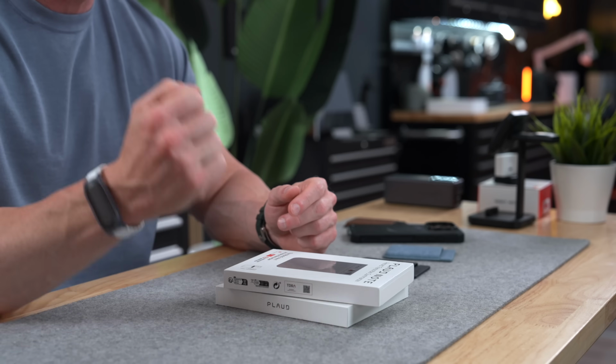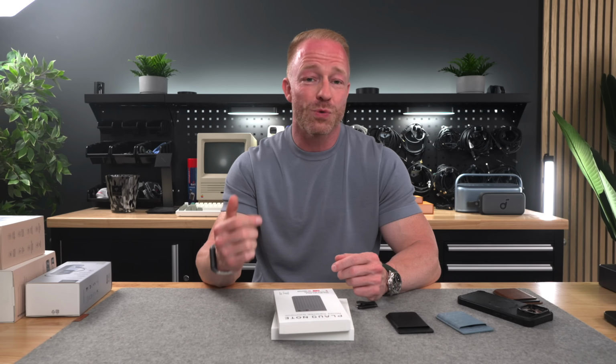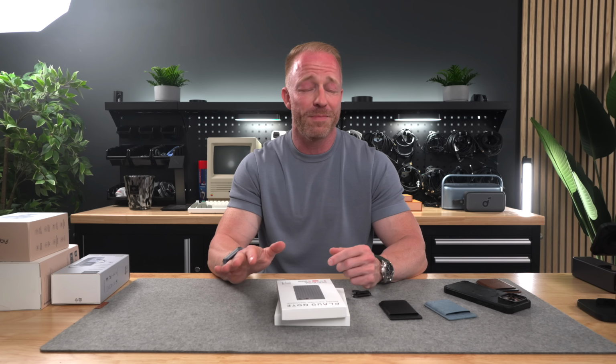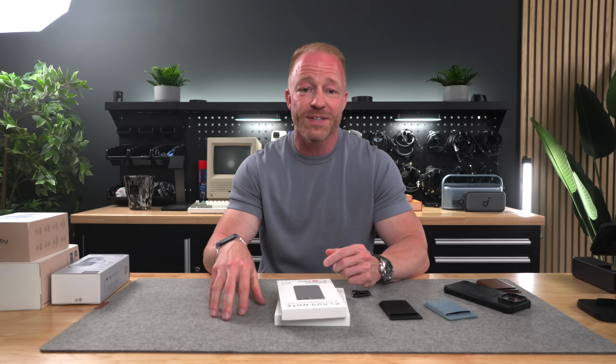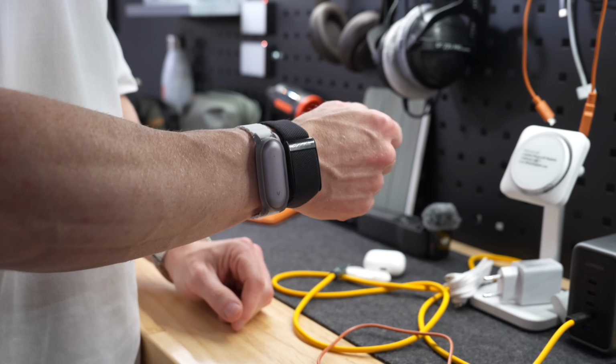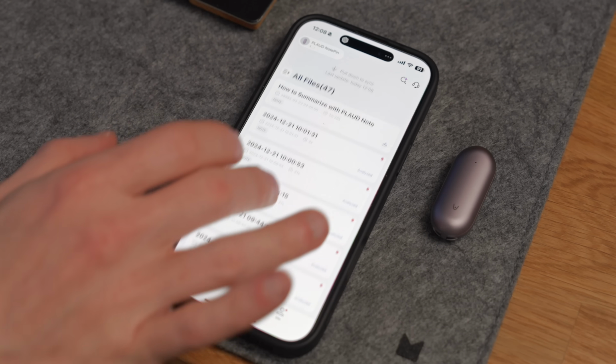This thing has a 40-day standby period, and it can do 20 hours of continuous recording. I mean, 20 hours, I'm not even awake that long. So I could just leave this thing running all day, not worry about it, and then when I get home, I have all my things nicely organized.